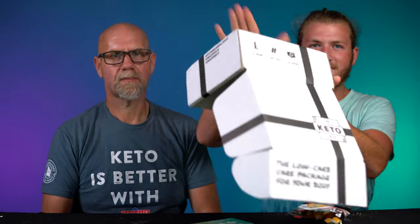Price on those: $15 for 8 bags. It's $1.90 a bag on Amazon. That's not bad. Is that it? Let me check. No, there's nothing else. Well, there's a piece of paper.